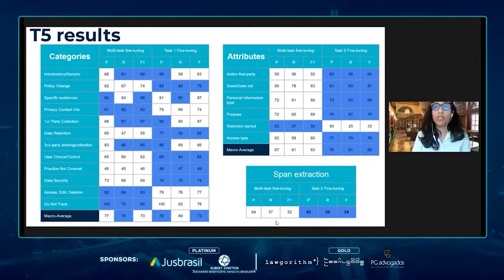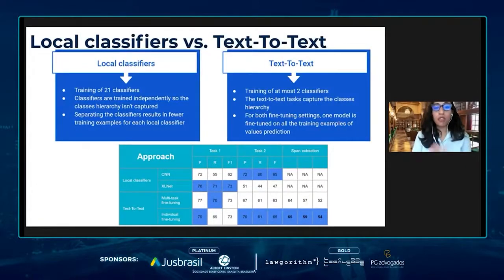And the performance for span extraction is good for a baseline, but we think that it is low in comparison with the performance of the same model T5 on similar tasks such as reading comprehension or named entity recognition. So we need to work more on this task. And as a global comparison between the two approaches of local classifiers and text-to-text, both XNet and T5 perform significantly higher than CNN for the first task, but the performance is at best similar to CNN for the second task. For later experiments, we select to work with T5 because of the performance and because it is also capable of doing span extraction, which the local classifiers cannot do.